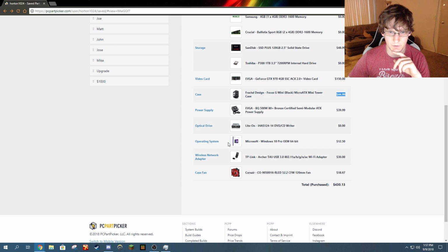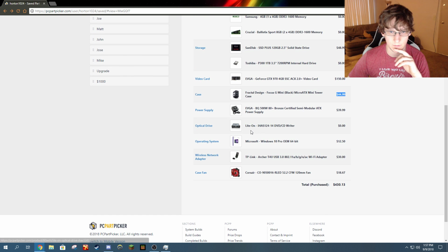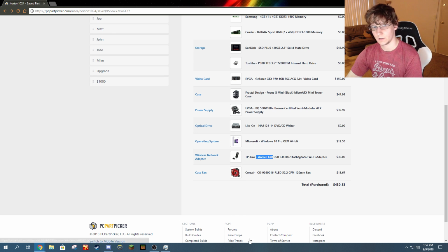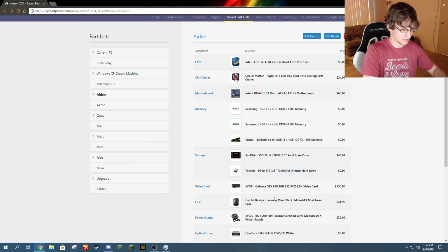But that's Aiden's case. I put some Corsair AF 120s in there because it would match his red cooler up there. Leftover DVD drive, sketchy Windows key, and I got him a different... I thought USB 3 would be needed for like 5 gigahertz Wi-Fi, but apparently not. So I got him a little Wi-Fi dongle, and for $430, i7 970, I'm pretty proud of that system.